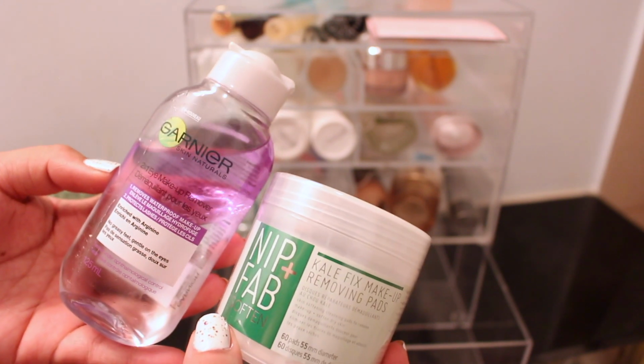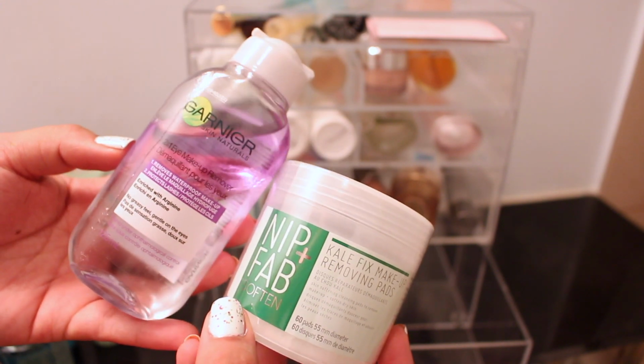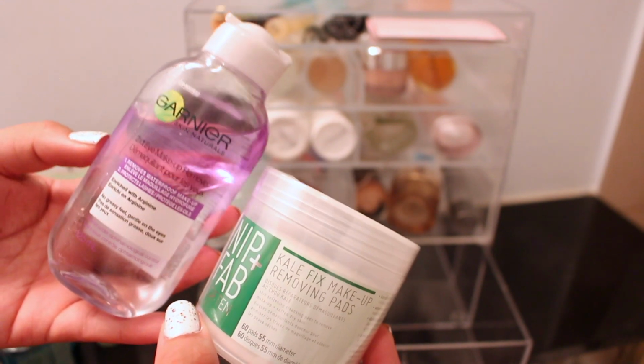It does say it has a non-greasy feel on the eyes. I wouldn't totally agree, but I don't think that that's necessarily a bad thing either. If it gets the job done, then I'm cool with it, whatever, it's fine. And it does work beautifully.